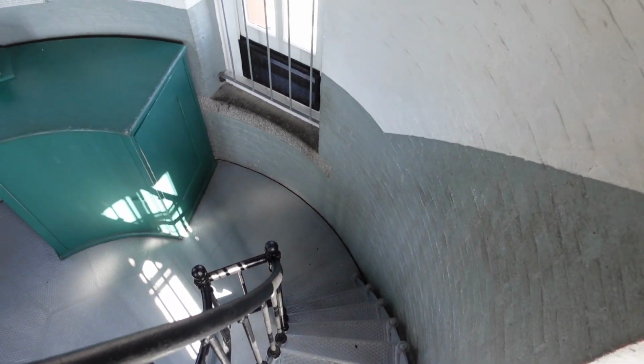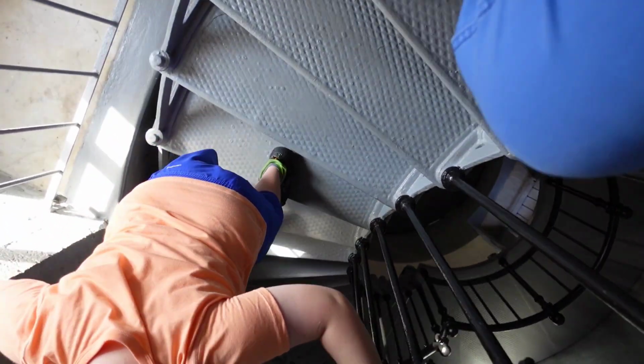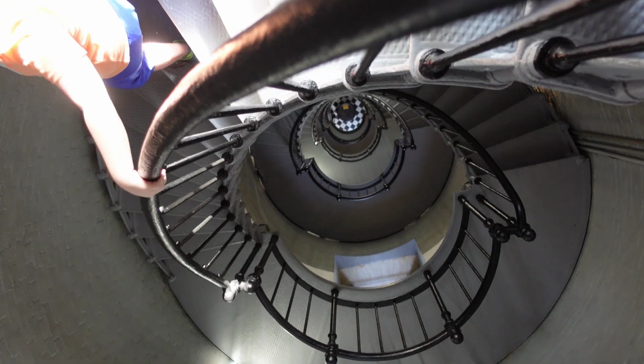And then of course we had to go back down the 203 steps. We went a little slower just because of the kids. The very top staircase right there is a little bit steeper, but then it opens up a little more. Let us know if you've been here or if you would climb it yourself.